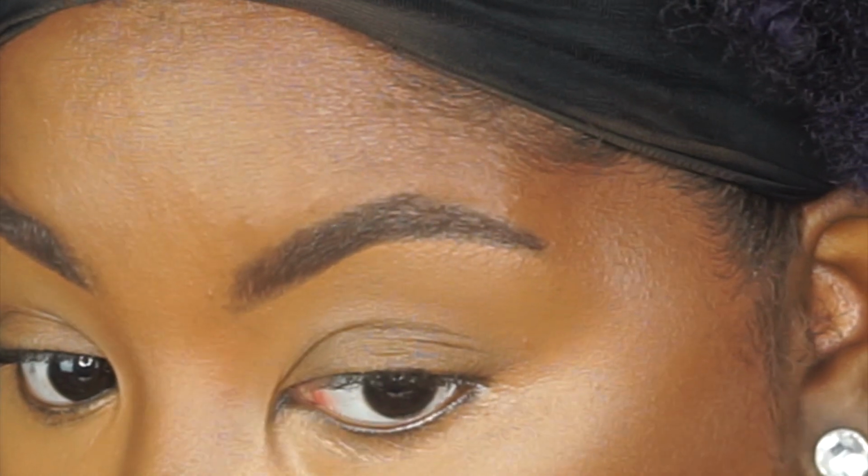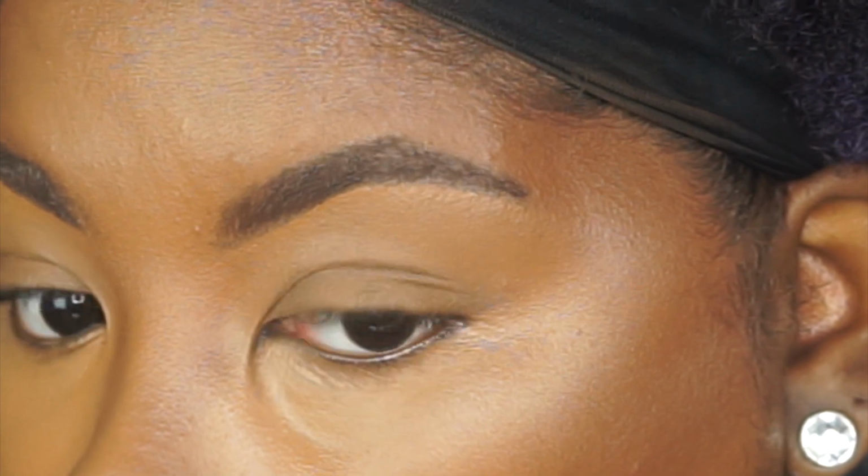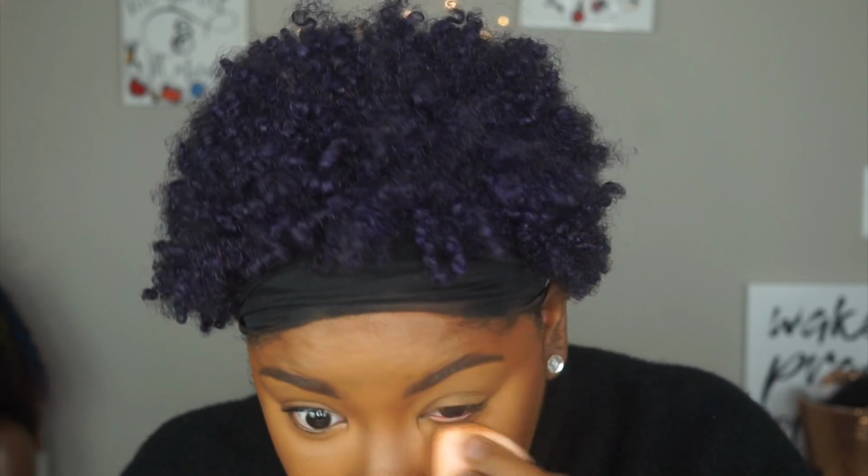I don't know if you can see that. That's pretty much to be expected when you have natural creasing. So I'm just going to take my sponge and blend out that creasing, and it went right away. So now we're going to go in with powder. Now, as of recently, the way I set my under eyes is I set it with a pressed powder first and then go in with a translucent powder.